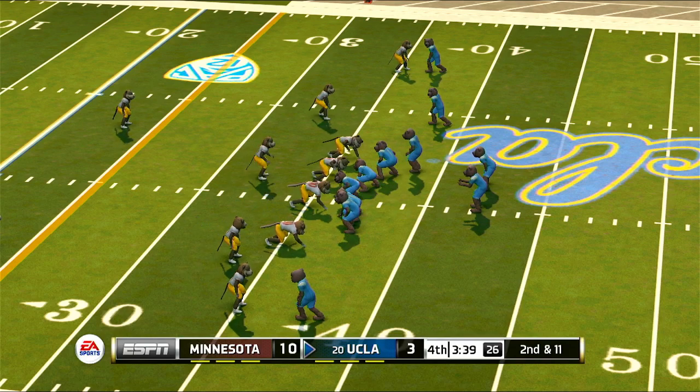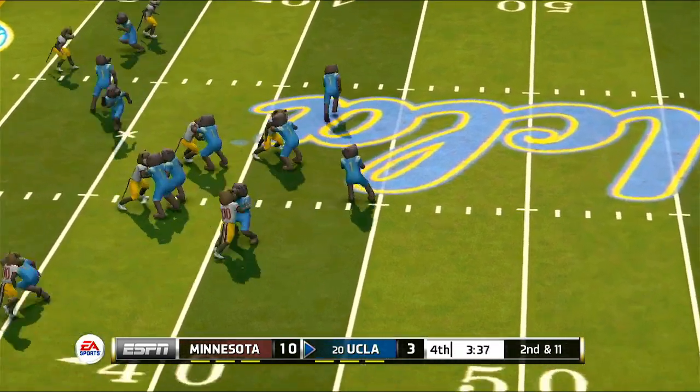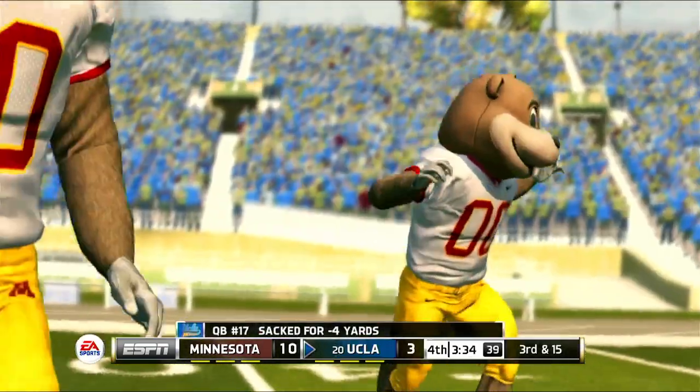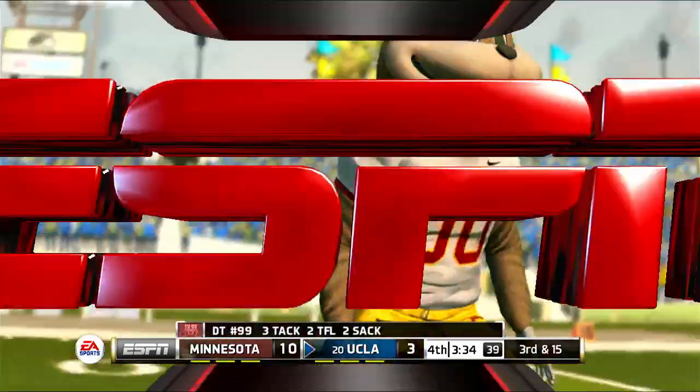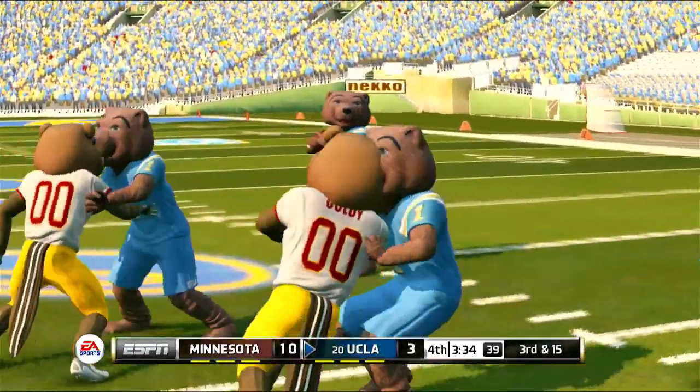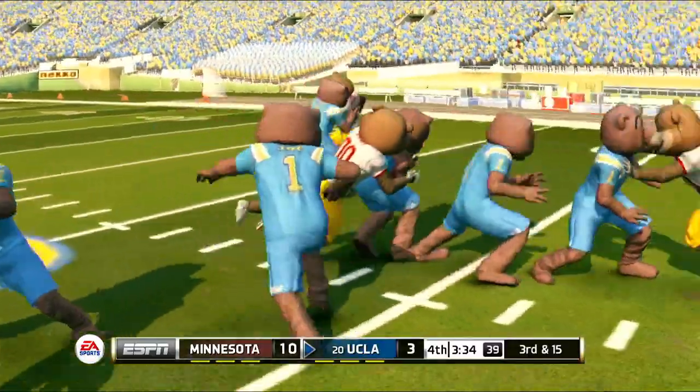Blue 14. Texas. He's going to try and scramble. They bring the quarterback down. Boy, this defense really came to play today. Well, they said before the game that they wanted to put a lot of pressure on this quarterback. They sure stuck to that plan.